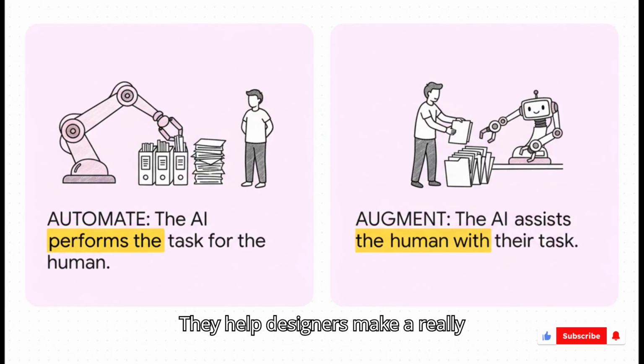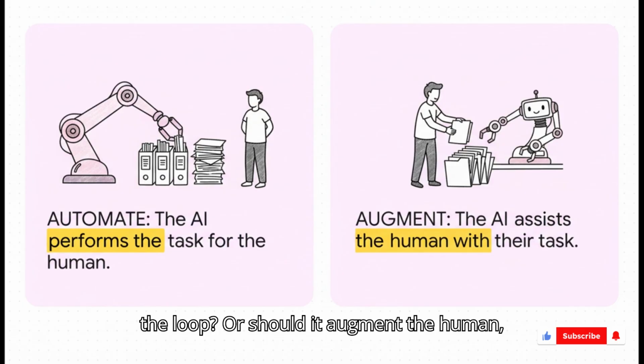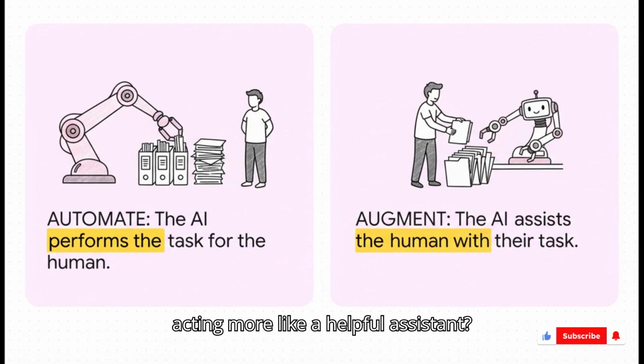Take a look at GitLab's AI UX patterns, for instance. They help designers make a really fundamental choice right from the very beginning. Should the AI completely automate a task, taking the human out of the loop? Or should it augment the human, acting more like a helpful assistant? That one simple decision ends up guiding the entire design process from start to finish.